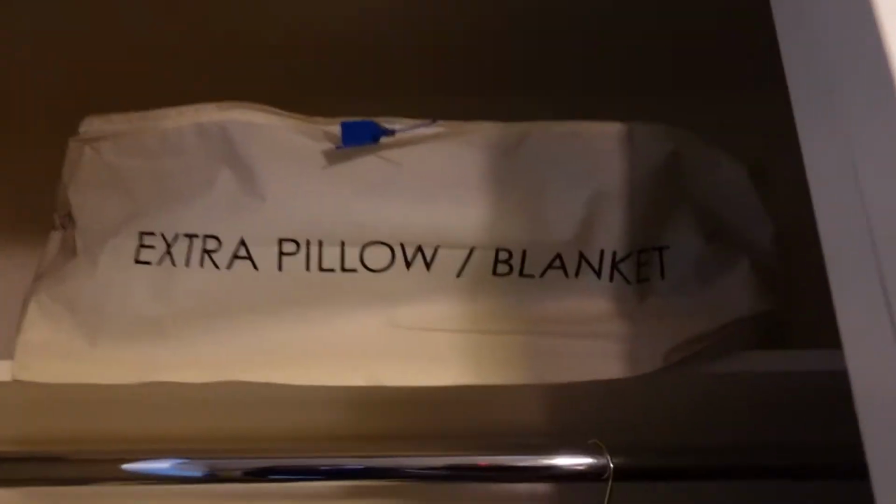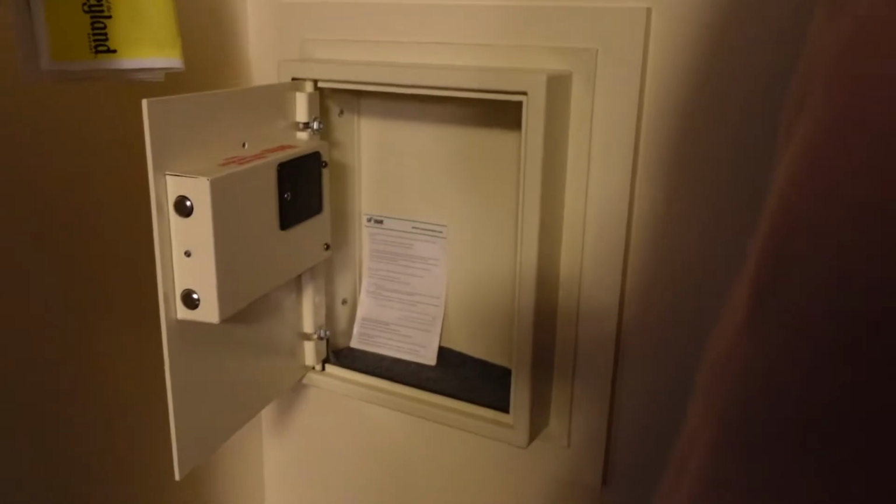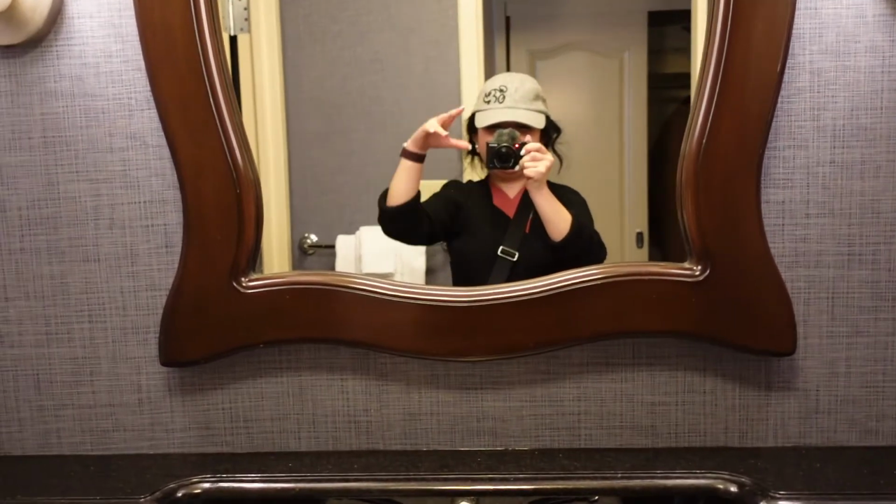And here's the closet space. You've got an extra pillow and a blanket. That fits my laptop, I think. Ironing board over at the back there. Pretty standard. That's it for the room tour. I really like the flooring too, the carpet.